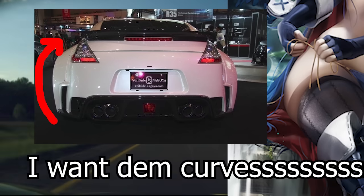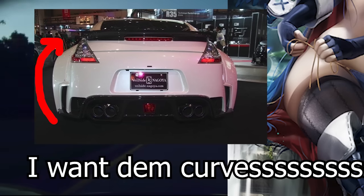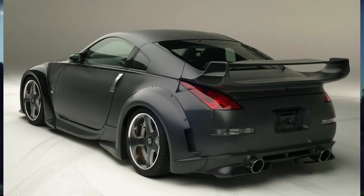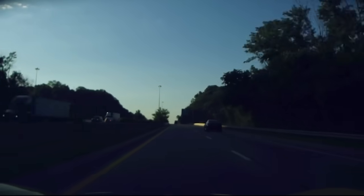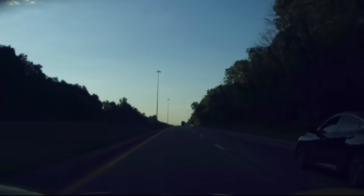Like I said, don't hate stance, don't love it though, but wide body kits, I certainly love them now. That was something I went from hating and not really understanding the culture behind to just completely backing and being behind it.